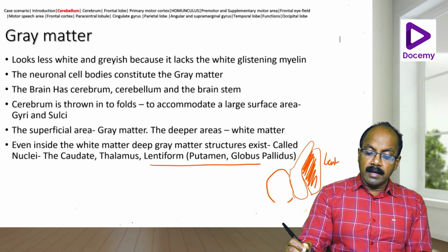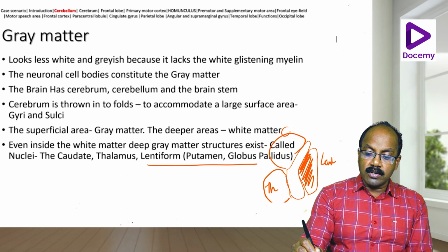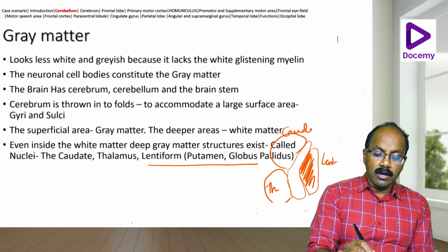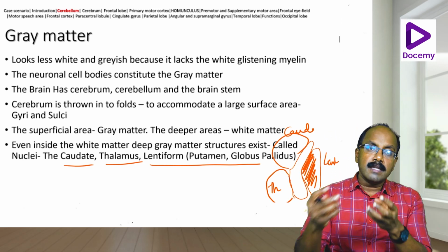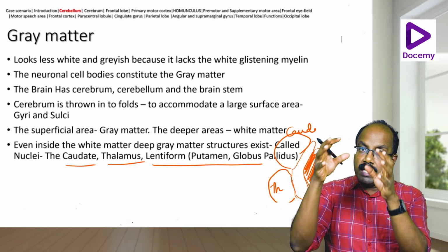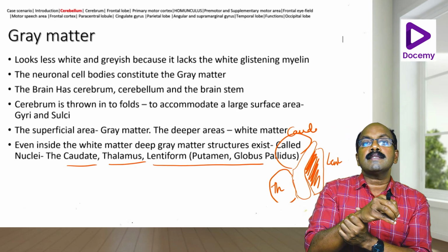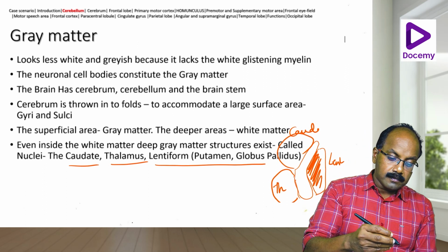Medial to the internal capsule you have thalamus. Then another medial structure is caudate nucleus. Similarly, caudate and thalamus are all deep grey matter structures seated inside the white matter. So grey matter is there. Even the white matter has some grey matter inside, like thalamus, lentiform nucleus and caudate.